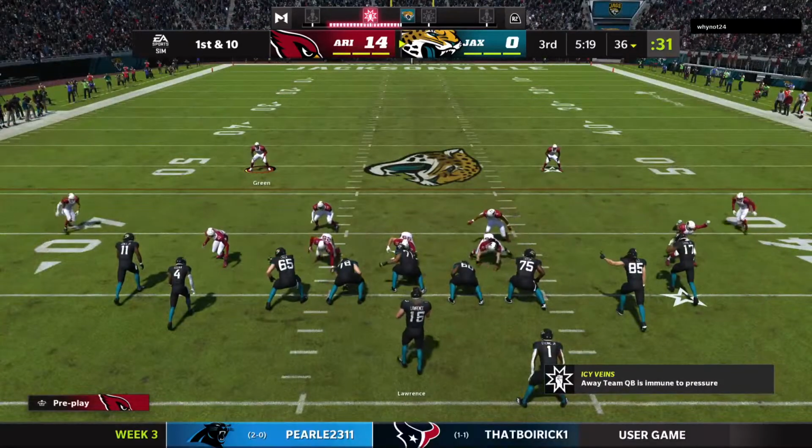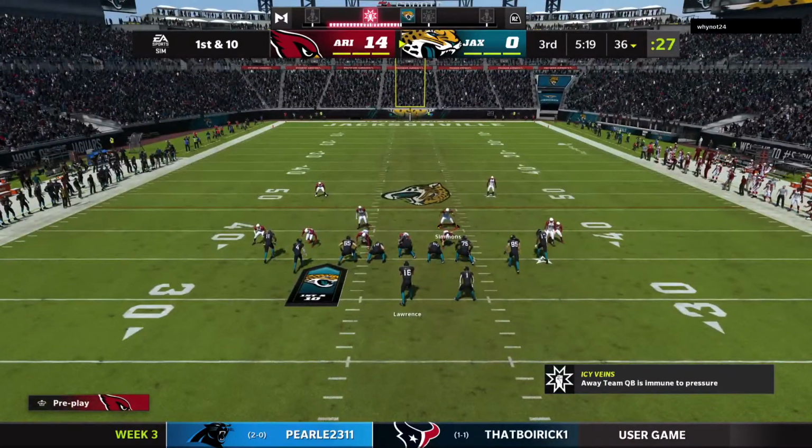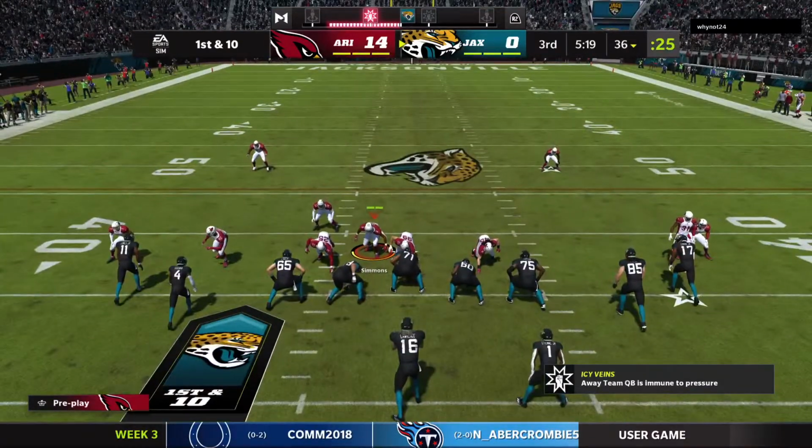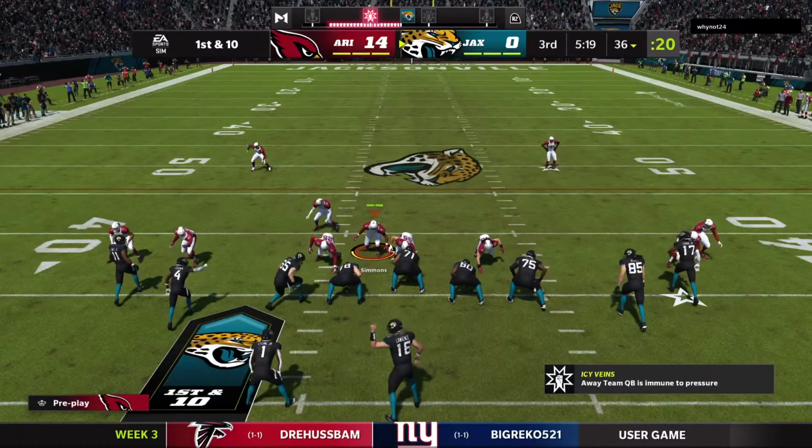Let's get off the field, D. 34's the mic. He's coming. Check him. And let's pin the mirrors back and go full strength. Bravo. Check.